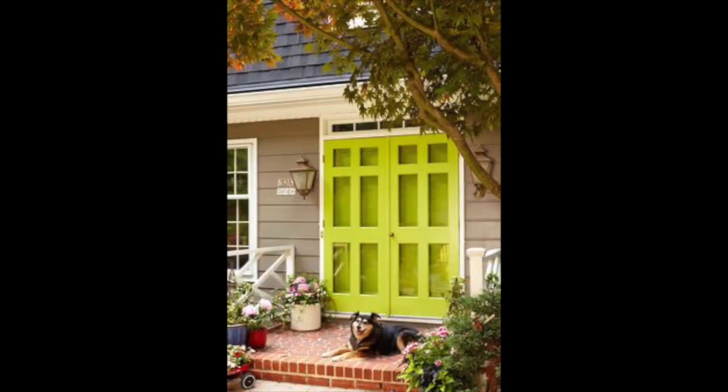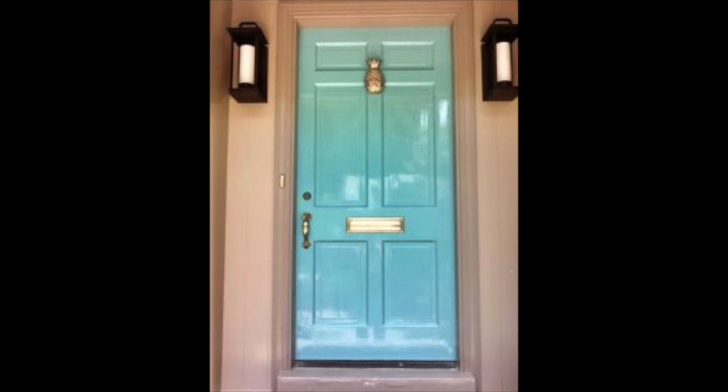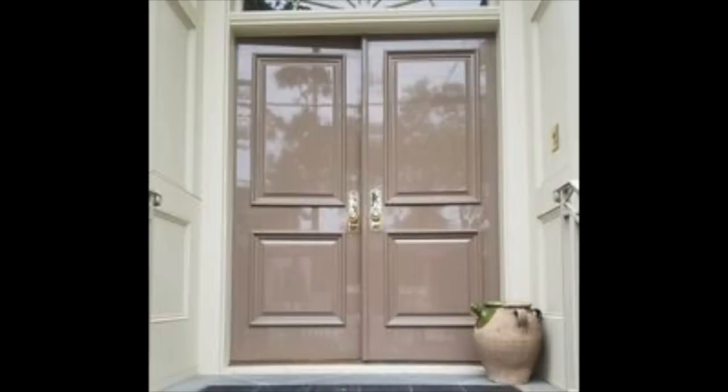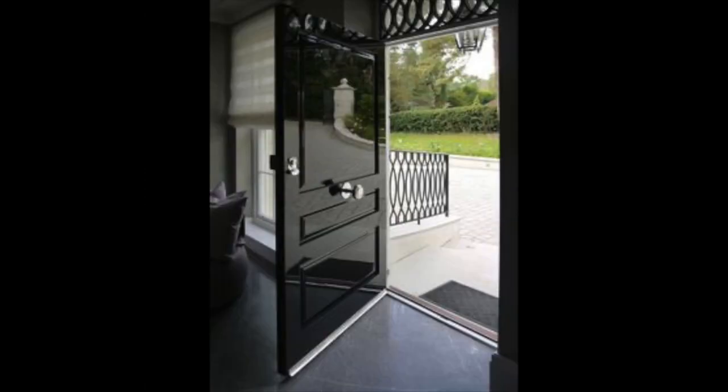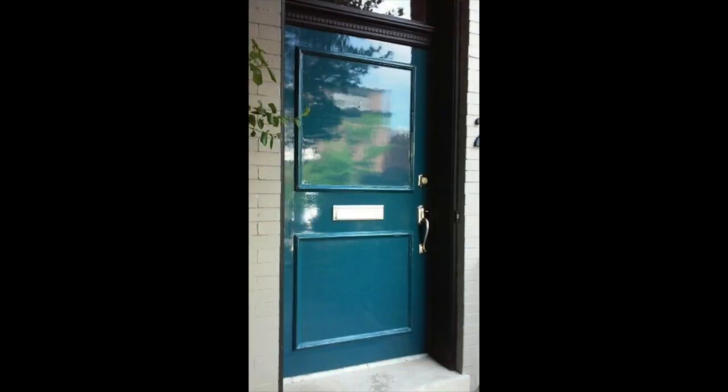Another thing that I am seeing and really loving is a high gloss finish on that front door. I'll put up some examples of those, and I think they look amazing. So don't be scared to go a little outside the box with color for that front door. Get creative. You can always repaint it if you don't like it. This isn't a huge time investment or anything like that. So go ahead and have some fun with that front door.